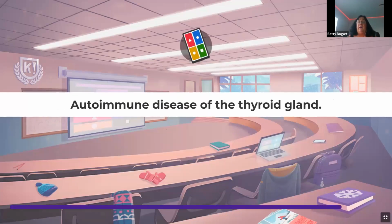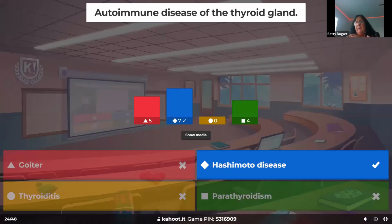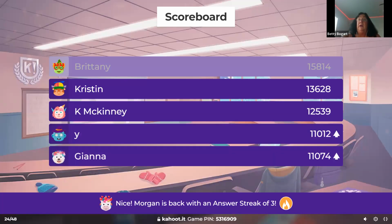Autoimmune disease of the thyroid gland. This usually happens in girls in late childhood, early adolescence. My daughter-in-law has this disease. It's something where you cannot remove the thyroid gland. You have to live with it. And you must monitor your thyroid levels regularly. And you must be taking thyroid supplements. There's usually 2 that they end up taking. And it's called Hashimoto for the person who found the disease. So that's autoimmune of the thyroid.